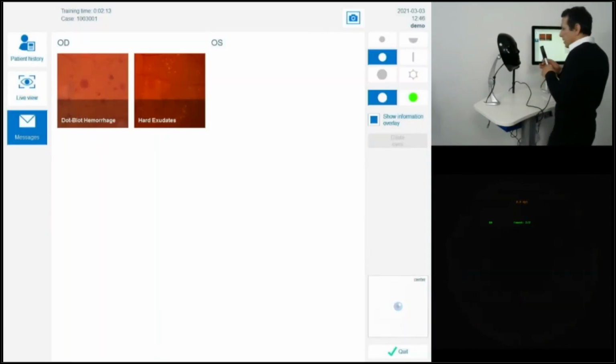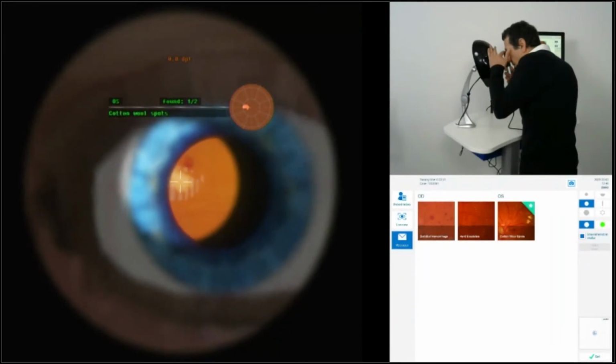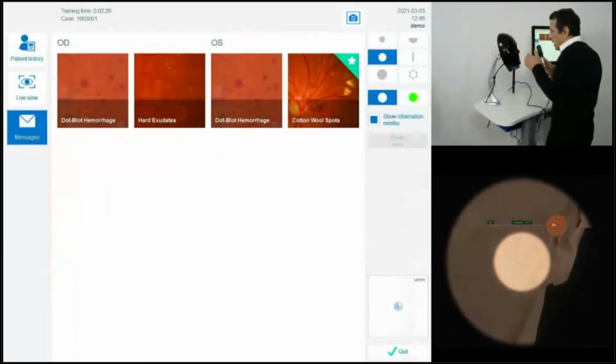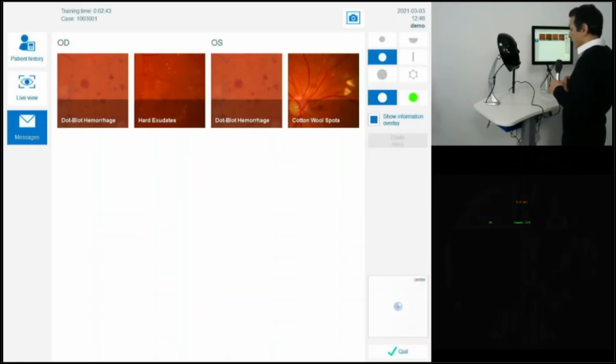Again, maybe let's have a look at the right eye as well, left eye as well. So what are these? Cotton wool spots. Cotton wool spots. And this also doesn't look normal. Dot plot hemorrhage. And another dot plot hemorrhage. And again, these are explained. So all the while I'm training, the system explains to me what I'm seeing there, and so I understand a little bit more about the pathology.